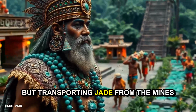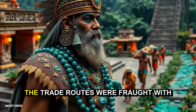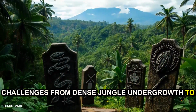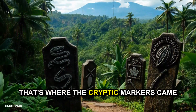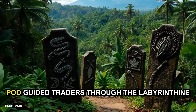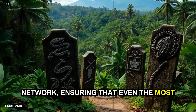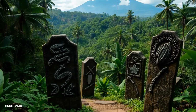But transporting jade from the mines to the cities was no small feat. The trade routes were fraught with challenges, from dense jungle undergrowth to the threat of bandits. That's where the cryptic markers came in. Alongside the jade serpent, symbols like the obsidian blade and the cacao pod guided traders through the labyrinthine network, ensuring that even the most valuable goods could reach their destinations safely.